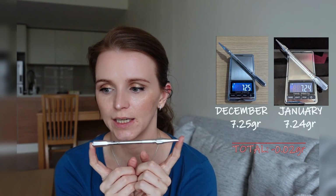I bought this before I knew how sick I got of the Goof Proof, but I must say I do enjoy this one 10,000 times better than the Goof Proof. Famous last words. So when I introduced it, it was at 7.25 and then it dropped to 7.24. So that's what I mean. We will be losing 1 gram and then it will go up by 3 grams and then we will lose 1 gram again.